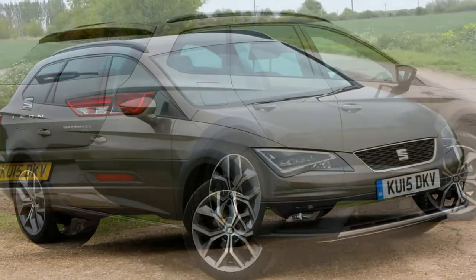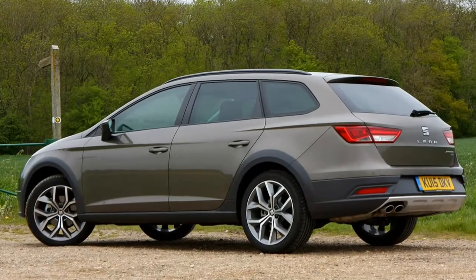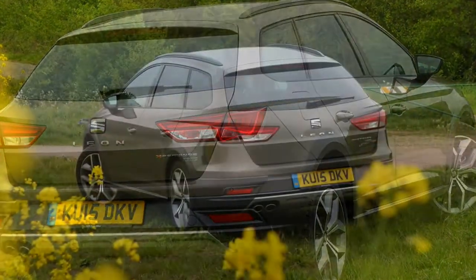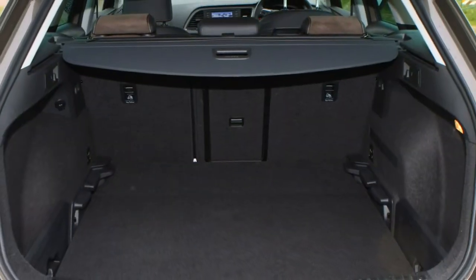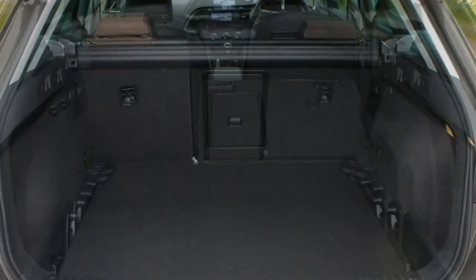The bad points of SEAT Leon X-PERIENCE 2014-2018. Limited choice in engines and trims. Leon Estate may make more sense for many. Expensive top-spec models. Some will quickly find the interior dull.